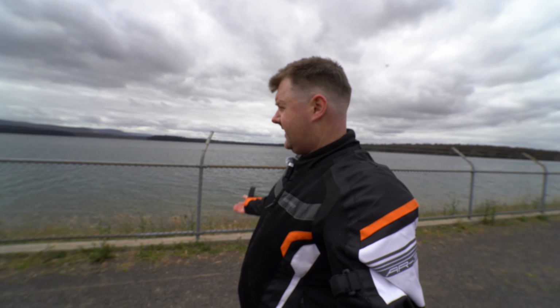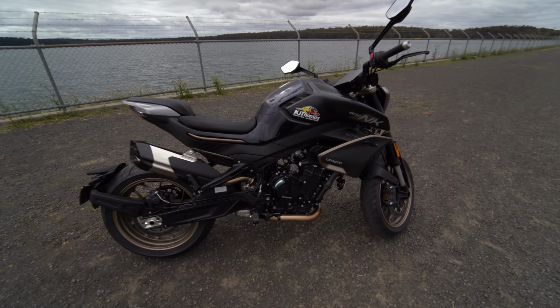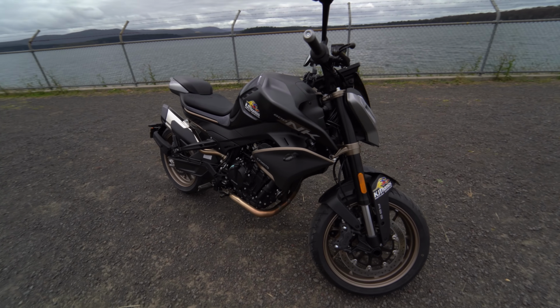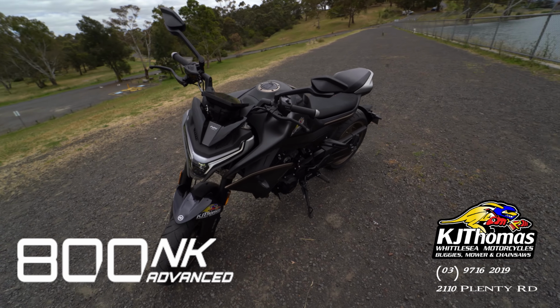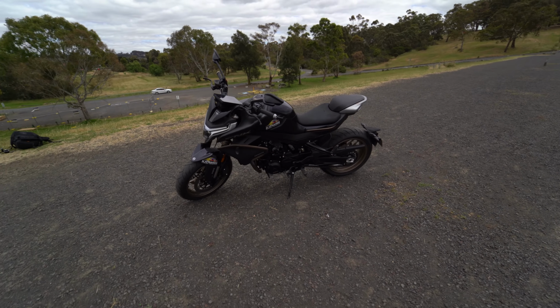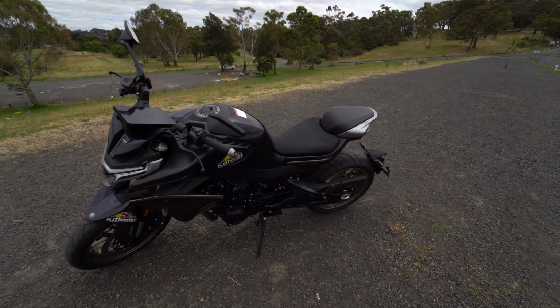Today I'm out here at a Zhiyun reservoir and I'm riding this. It is a 2023 800 NK. So I'll go over a bit about the bike and show you what's in store. For now, let's roll that intro.